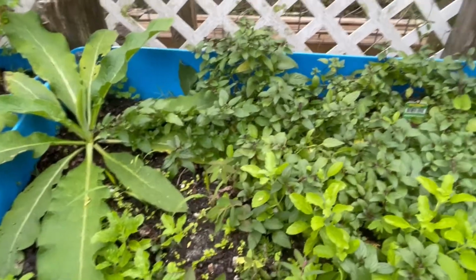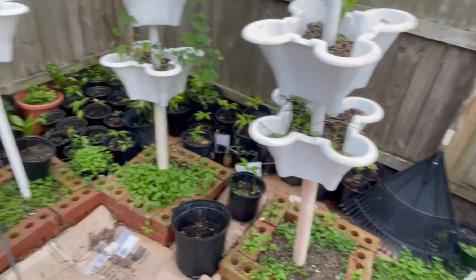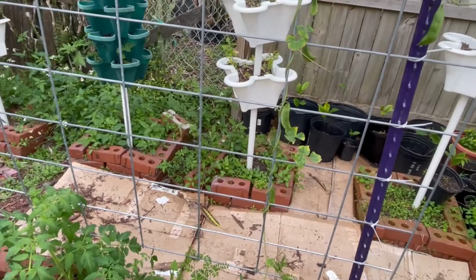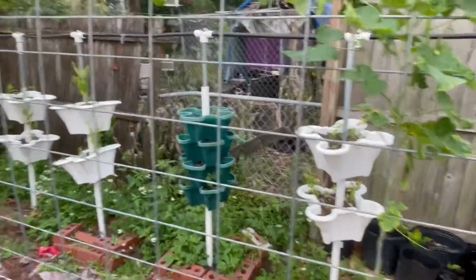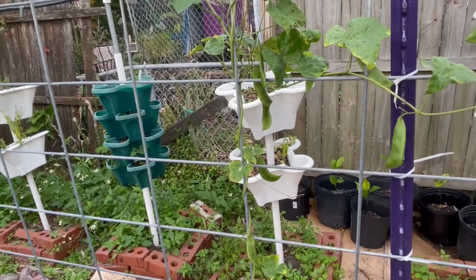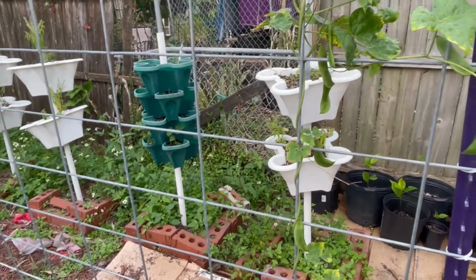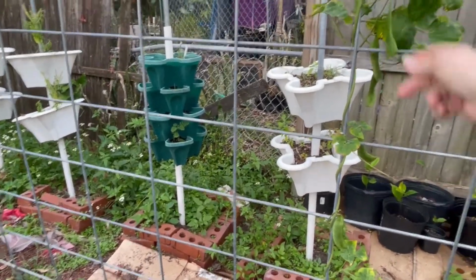And I found out that sage, pineapple sage, has great medicinal purposes. You can look that up and see about it. So I was able to hook that around and it stayed. Thank the Lord. Now see, these beans are not quite ready yet. They're getting there though. They're filling out pretty nicely.